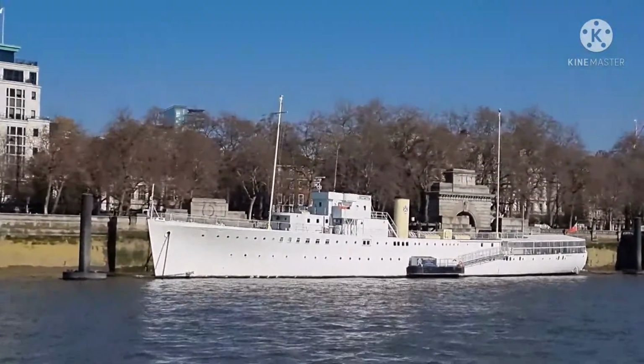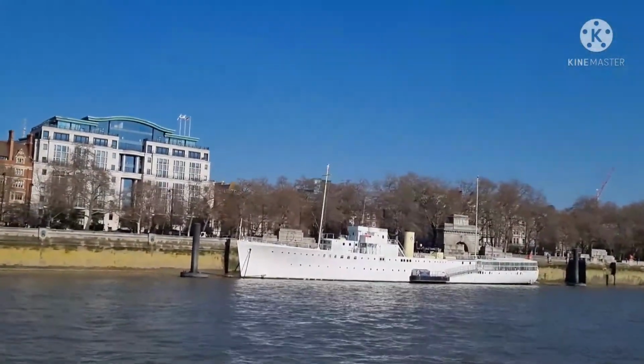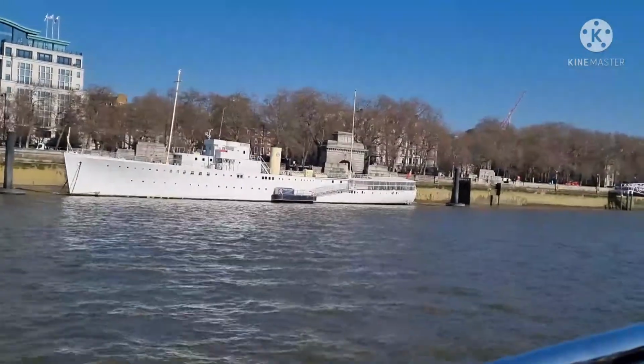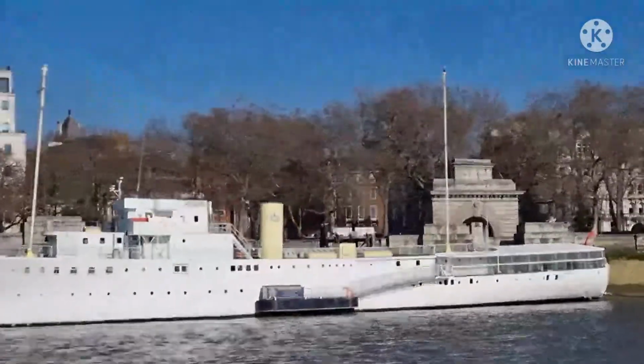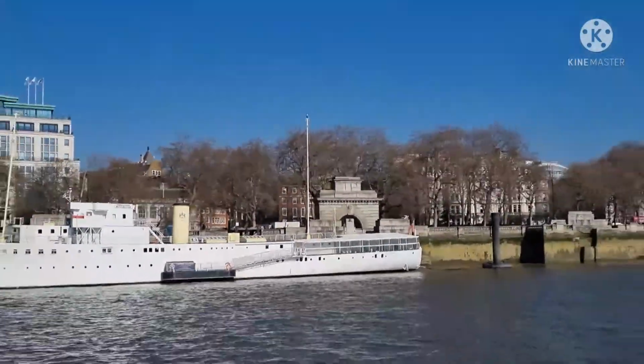If you look just behind it, amongst the trees, the top of a stone archway, that is Temple Arch, a boundary marker between 2 cities. The city of Westminster we do now leave behind us, and the square mile city of London, which we are now just in.